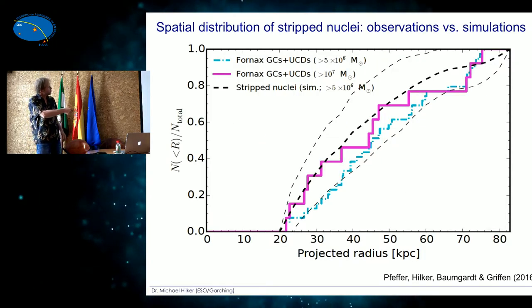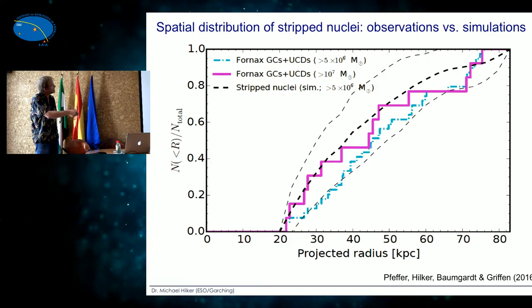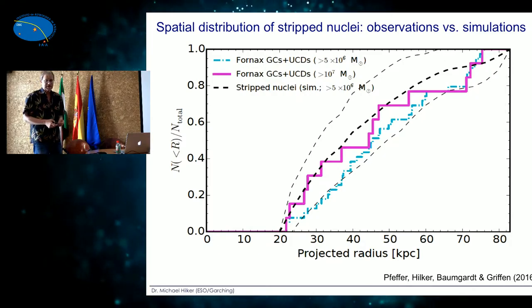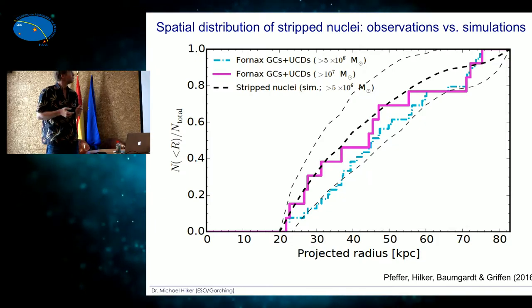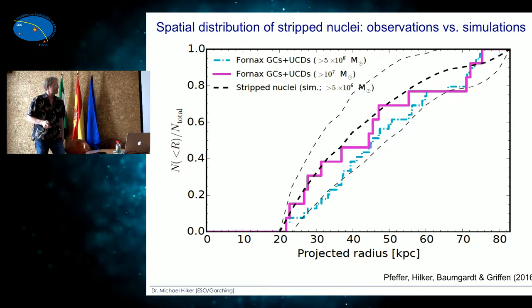And if you put the simulations on top of it, which are these dashed lines, they follow very nicely this UCD. So we can, in the simulations, really explain that the most massive globular clusters, or UCDs as you would call them, 10 to the 7 solar masses, can be reproduced by simulations.